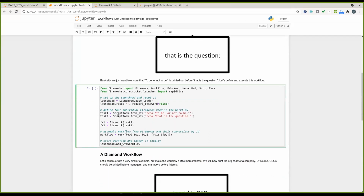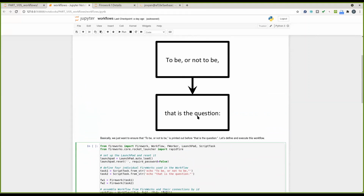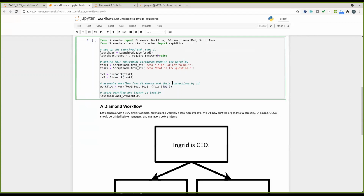Now I will go through the Python code to explain how it works. Again, initialization of the launchpad, definition of the task. First task is to echo "to be or not to be." Second task is to write "that is the question." Then we create two FireWorks. We assemble our workflow that is made of FireWork 1 and FireWork 2. And then we add the connectivity between them, meaning FireWork 1 is a parent of FireWork 2. So this one is a parent of that one. Okay? So let's run that.